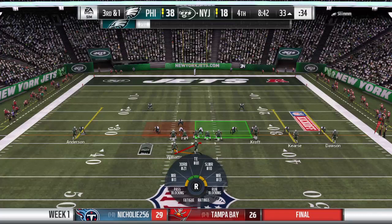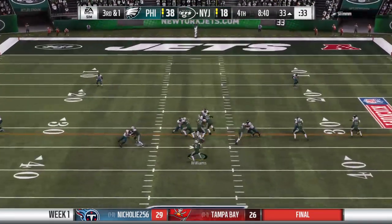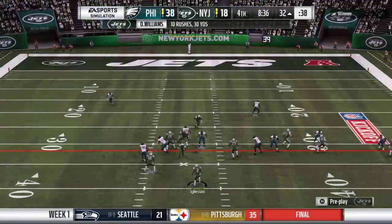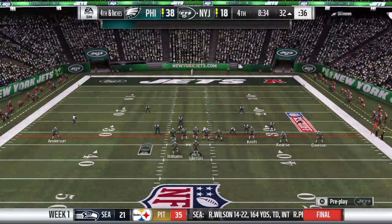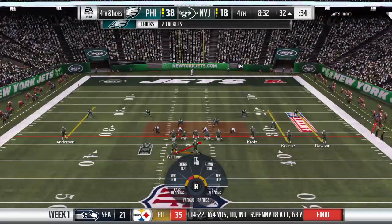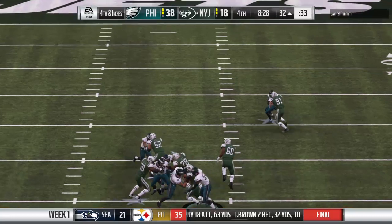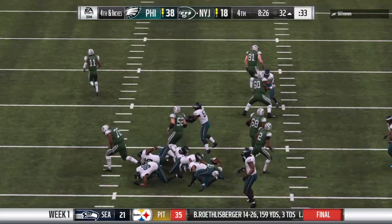Tough day, tough sledding right there, and it's been that way the entire game. Not a whole lot of room to ramble for him. Yeah, you're right. It's been that way all afternoon. Didn't get a whole lot better there. They'll be marked inches short. No gain on the play, and that's going to lead them to 4th down.